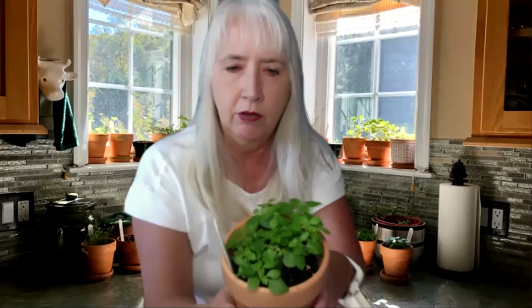You can snip the leaves. I've also snipped and used this one, so it would be bigger if I hadn't been using it to cook with. If I have a recipe that calls for half a cup of snipped basil leaves, I don't take them all off of one plant. I take them off of different plants so that I keep everything growing. So this is the small one as compared to the big one.